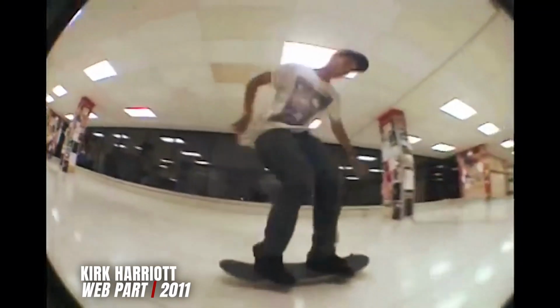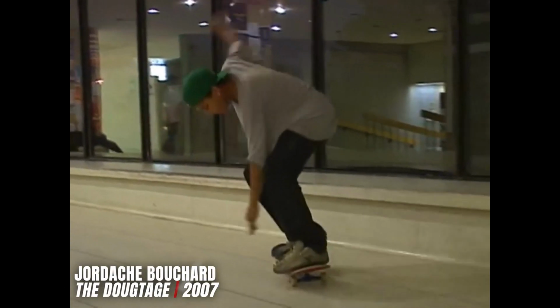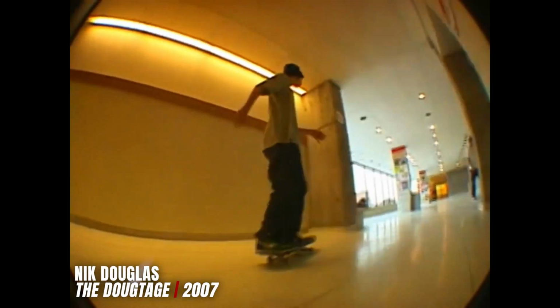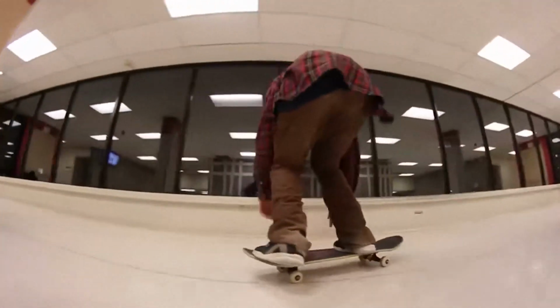He also does another line where he does 3 shove on flat and then front shoves over the 5 rail. Jordash and the Doug Taj, a little quick back tail shove. Nick Douglas does nollie heel on flat, nollie shove nose slide in a line. Joey Boyce, switch front big on flat, and then heel flip frontside nose slide to fakie.